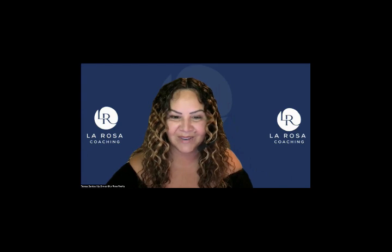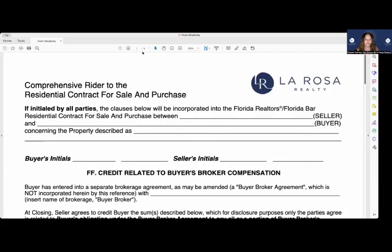Let me go ahead and share my screen here. And we're going to go over to one of the new riders that is called the comprehensive rider to the residential contract for sale and purchase, and it is a credit related to buyer's broker compensation. So this is the name of the form right here. Okay, the FF, credit related to buyer's broker compensation.